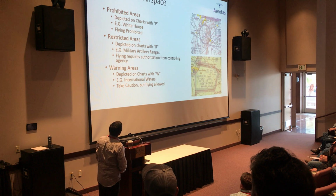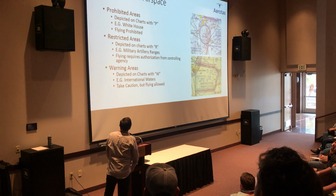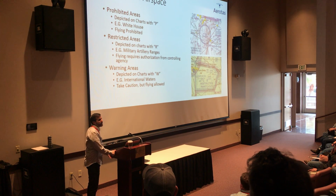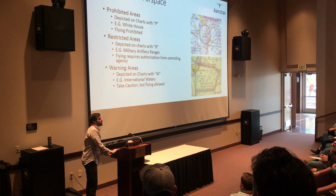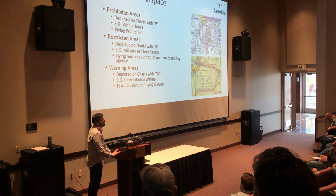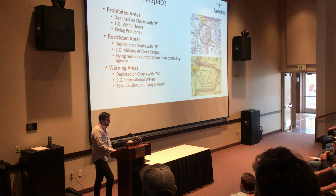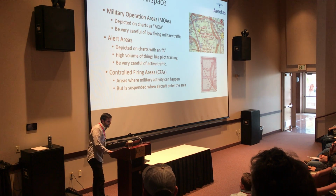And then there are things called warning areas, which have a W, like international waters, where you must take caution, but flying is allowed. This is all, to be honest, more stuff that you need to know for the test, and you can forget it afterwards because there are online tools that make reading these charts so much easier than what we have to do for the test. But prohibited, restricted, and warning are some of the basic special use airspace.